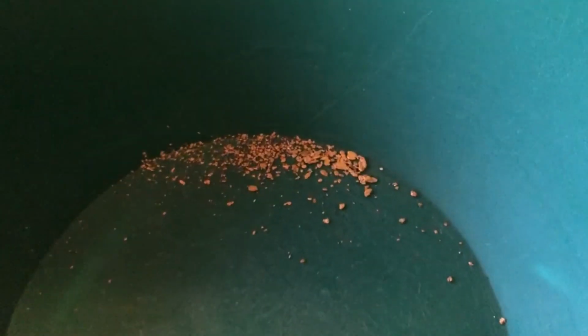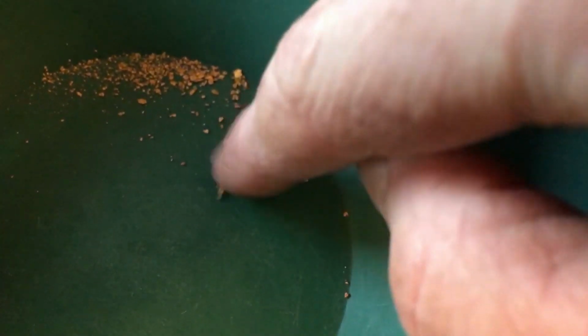Here we are, made it back home. Got the gold cleaned up, dried up, and we did a little better than I thought we did. A couple of these I can pick up, which is nice. So technically, count as pickers. They're probably more pokers, but hey, I'm happy with it. Anyway, let's get these on the scale.